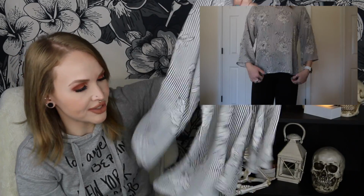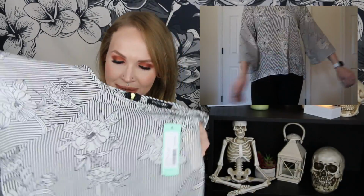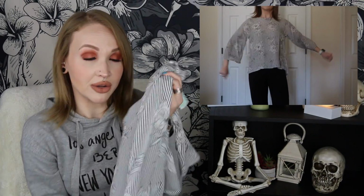I do appreciate that it's lightweight, so it's nice for spring and summer. It's definitely a dressy one. You can pair this with a pair of colorful pants. This top was a hard no. Just this sleeve alone is not something I am into. But this is a size small. There isn't much stretch to it, so if this is your thing, just know that it's pretty true to size, no stretch whatsoever, but it is pretty flowy.